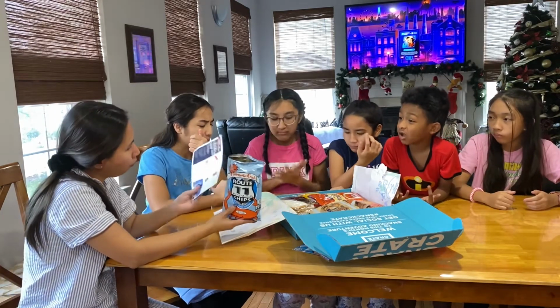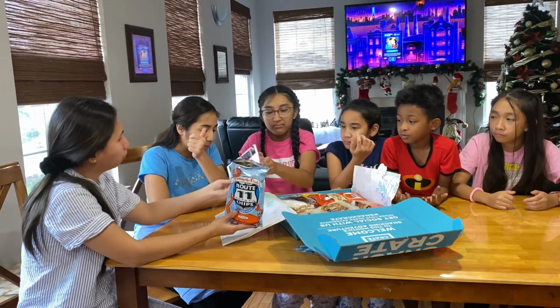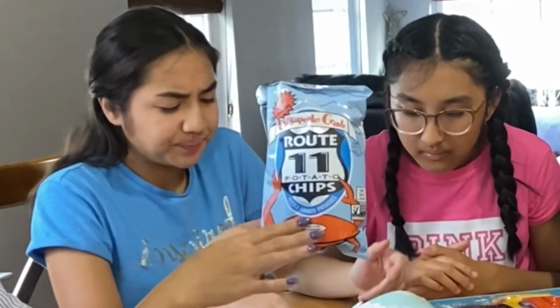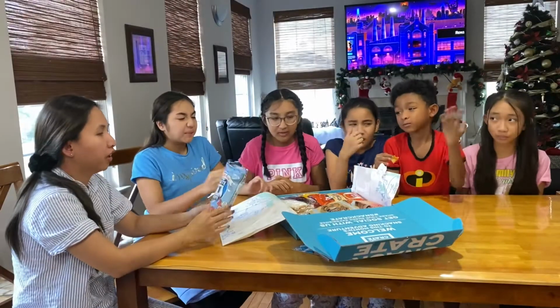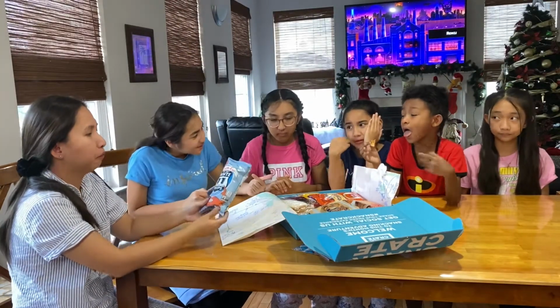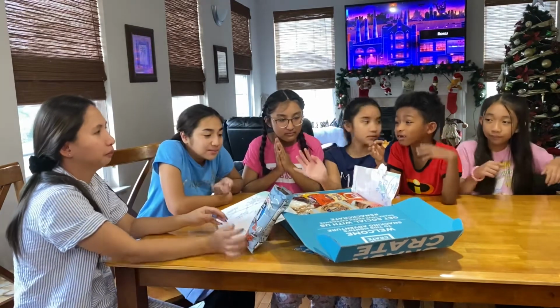Mmm! Spicy. So this one is from Chesapeake Bay. And it tastes crab though. It's good, but it's a little spicy. But it's a good chips. So next, we need water.